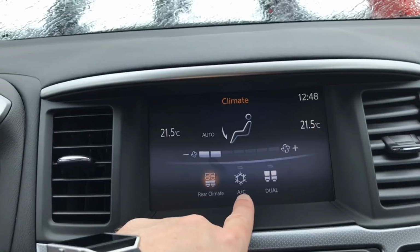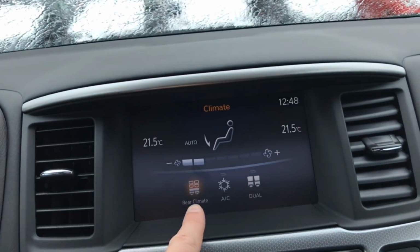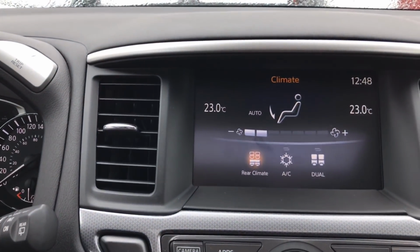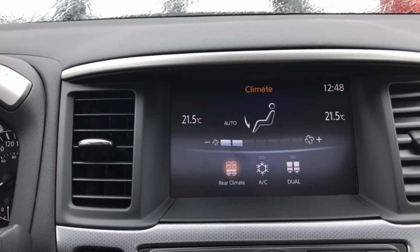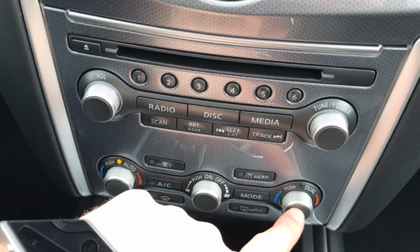I can turn my air conditioning on from here. I can adjust my temperature. My fan is right there, or I can use the dial down below to adjust the temperature. You see they both change. Now I can either push this dual button or the dual button down here.